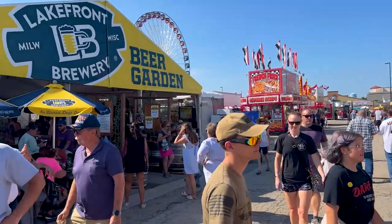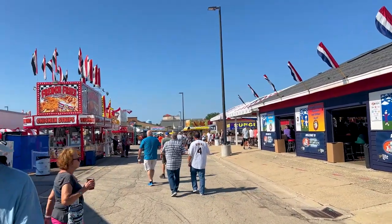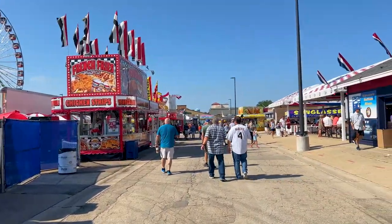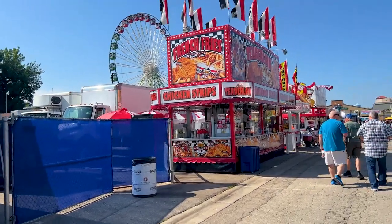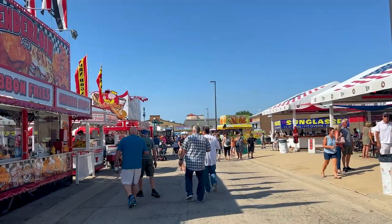I think we're pretty much to the end of the tour. There's not much more I think I need to see. And I'm also getting a little tired. So just gonna show you that giant Ferris wheel, and I think that will be about it for this tour of the amazing Wisconsin State Fair.